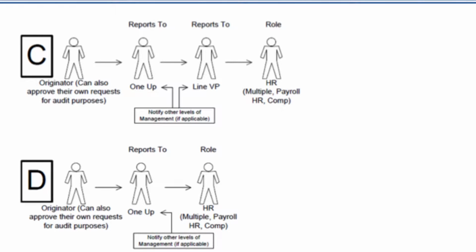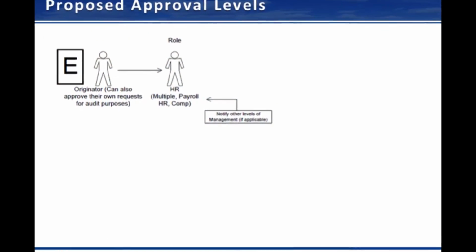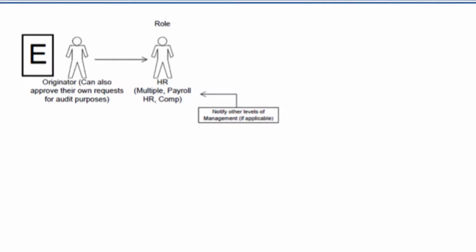So like an example for a performance review, typical approval would be the originator, the one up, and then HR. So that might be a D level approval for most folks. And then we have E. An E approval would be somebody's going to originate it and HR is going to approve it. So these could be things like name changes if we decide to do that in employee self-service.